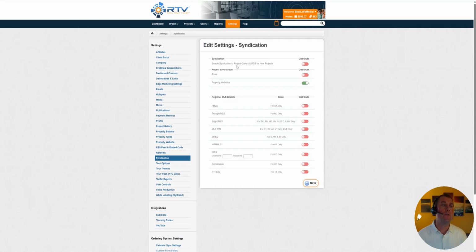Syndication here, though, you want to enable syndication to project gallery and RSS for new projects. So you probably want this turned off. The reason being is that most of the time that you finish up a project and deliver it to an agent, you probably don't want it showing up on your map, for example, or in their gallery, or in your RSS feeds, because it's not listed yet. Displaying a property anywhere online before it's listed could get you in a lot of trouble. Sued possibly. So you want to make sure that you're not broadcasting or emailing out in a hot sheet or sending any information that could be found on the web, because our property websites do rank on the web and the gallery pages do.